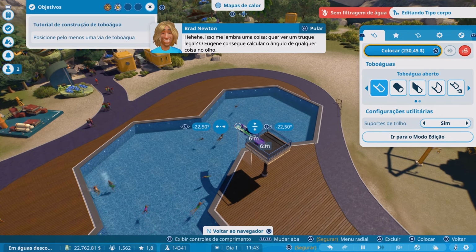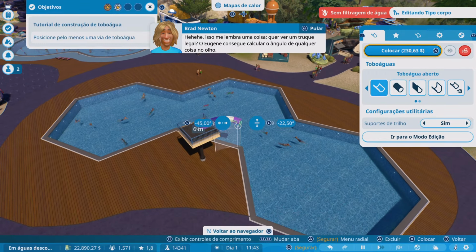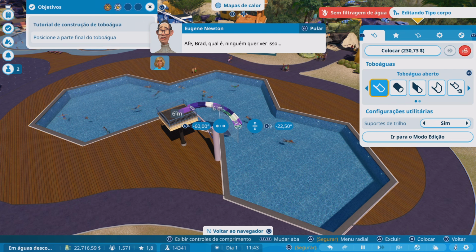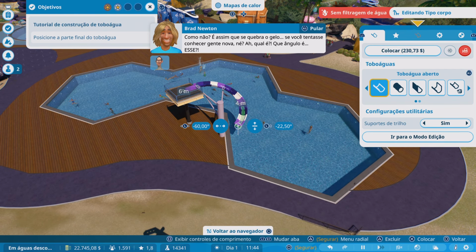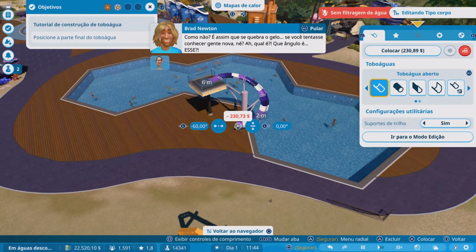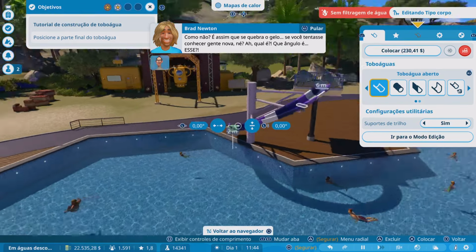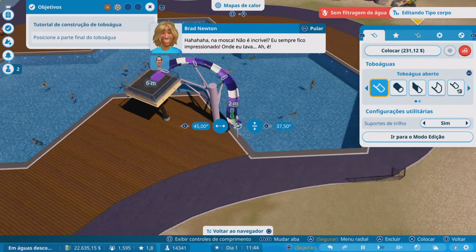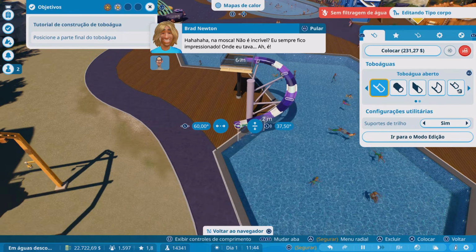That reminds me, want to see a cool trick? Eugene can determine the angle of anything just by looking at it. Oh, Brad, I really don't think they want to... Nonsense! It's your party trick. At least it would be if you'd join me at any. Come on, what angle is this? 35.7 degrees. Ha-ha! Bingo! How cool is that? Blows my mind every time.